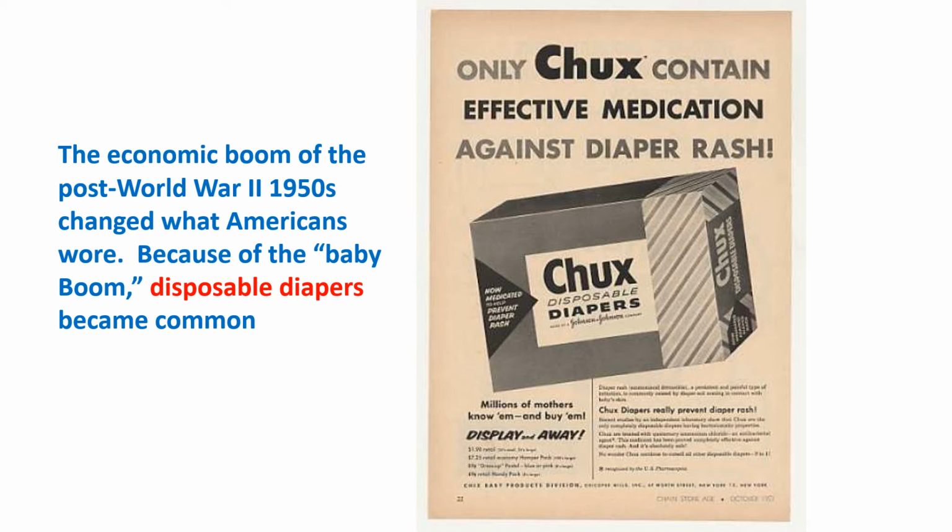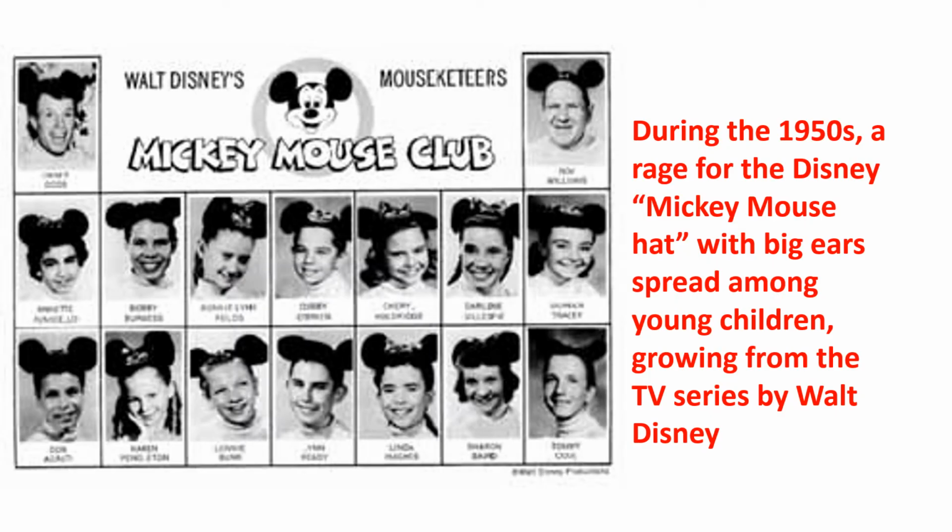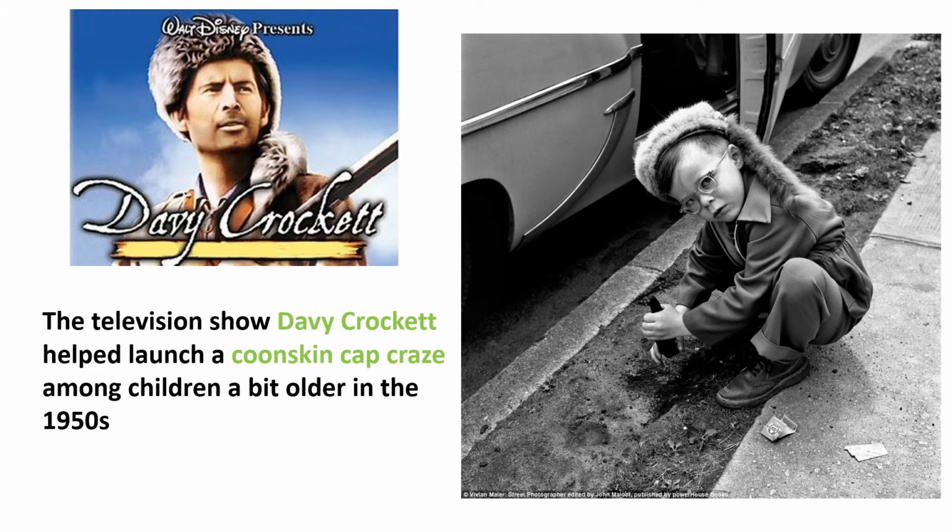In the 1950s, you always had disposable diapers, which made things really easy. In the 1950s, young kids would often join the Mickey Mouse Club. It was a series by Walt Disney for kids watching the new television. And they marketed these mouse hats, and that became the rage among young kids. Television was, of course, becoming ubiquitous.